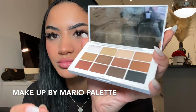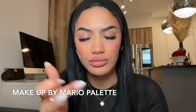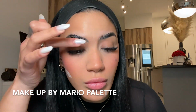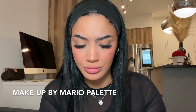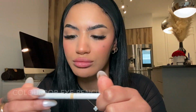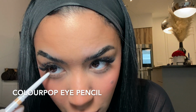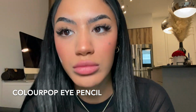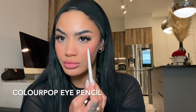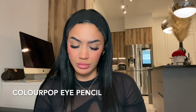So what I just put on my nose to highlight was the Anastasia Amrezy highlighter, and that one's been sold out for a long time. And I'm using the Mario Makeup by Mario palette, and I'm just putting one of the nude colors on my eyes. You can't really tell a difference. Now, this is a ColourPop eye pencil, and it's really, really nice. It gives you a really nice nude waterline. I really like it. It's a vibe.